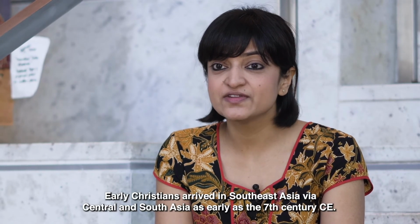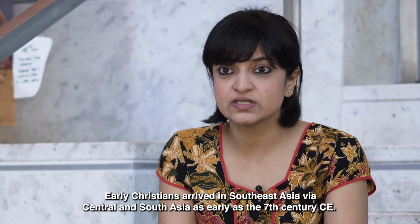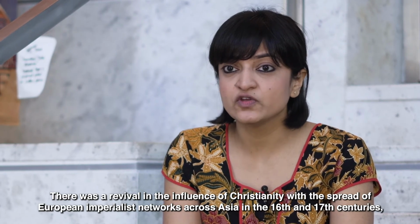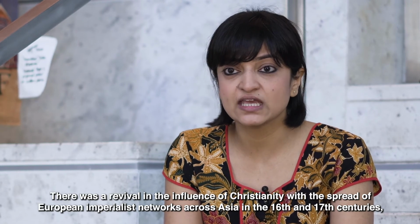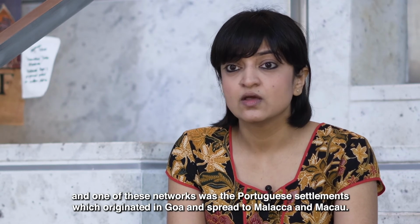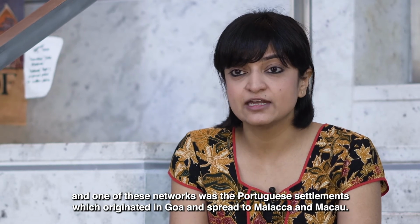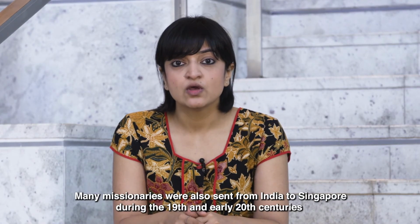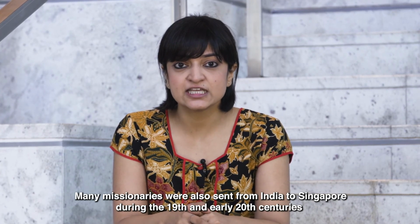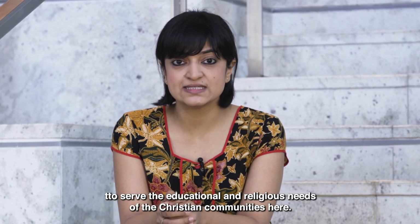Early Christians arrived in Southeast Asia via Central and South Asia as early as the 7th century CE. There was a revival in the influence of Christianity with the spread of European imperialist networks across Asia in the 16th and 17th centuries, and one of these networks was the Portuguese settlements which originated in Goa and spread to Malacca and Macau. Many missionaries were also sent from India to Singapore during the 19th and early 20th centuries to serve the educational and religious needs of the Christian communities here.